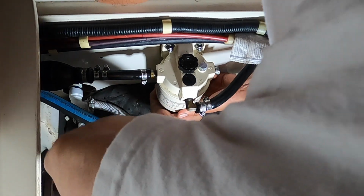We are trying to get the fuel filter off, and the last time Carlos put it on, he put it on so tight we can't get it off. It's like opening a terrible jar of pickles.